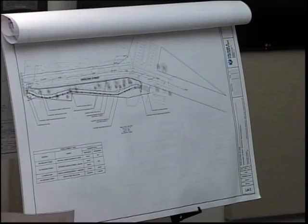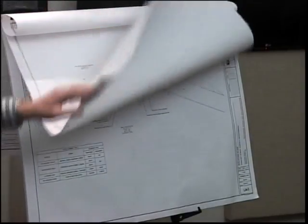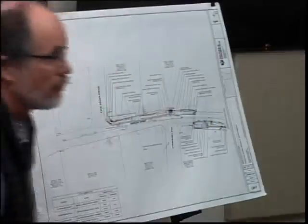You're using granite curb? Yes. And the DPW is going to put a light in for a crosswalk to walk across the street. Are you aware of that, and you're going to coordinate with that? Right, that's being coordinated with DPW. That's right at the crossing here.